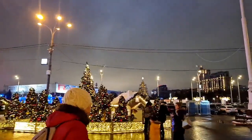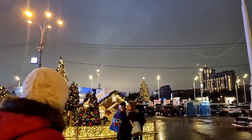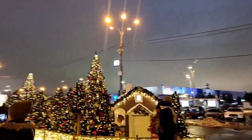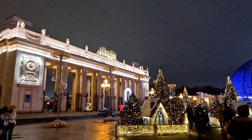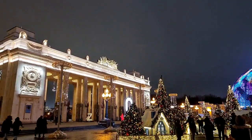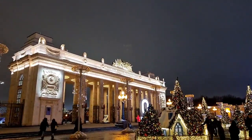So let's go further to have a good view of the entrance. I wish the tour had the small map at the top left, but I know that with the situation now, yeah. So that's the way it is.